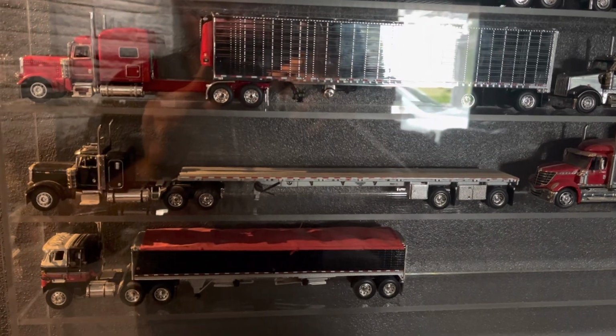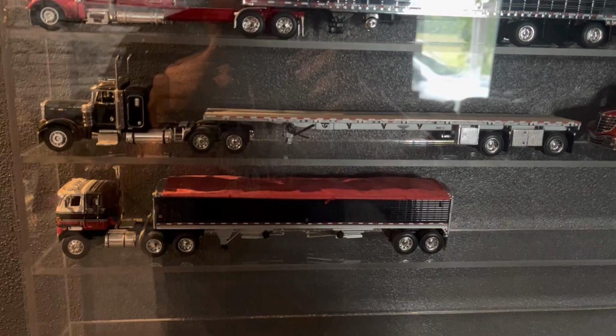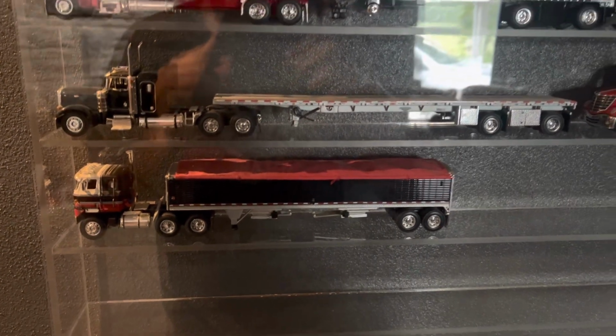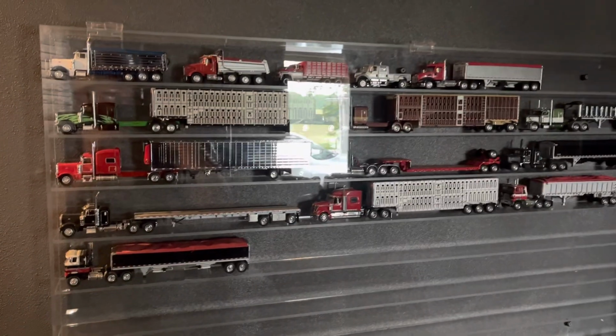Then after that, we got a 379 with a spread axle flatbed. And below that, we got International cab over with a hopper bottom. Well, that's it for my collection tour.